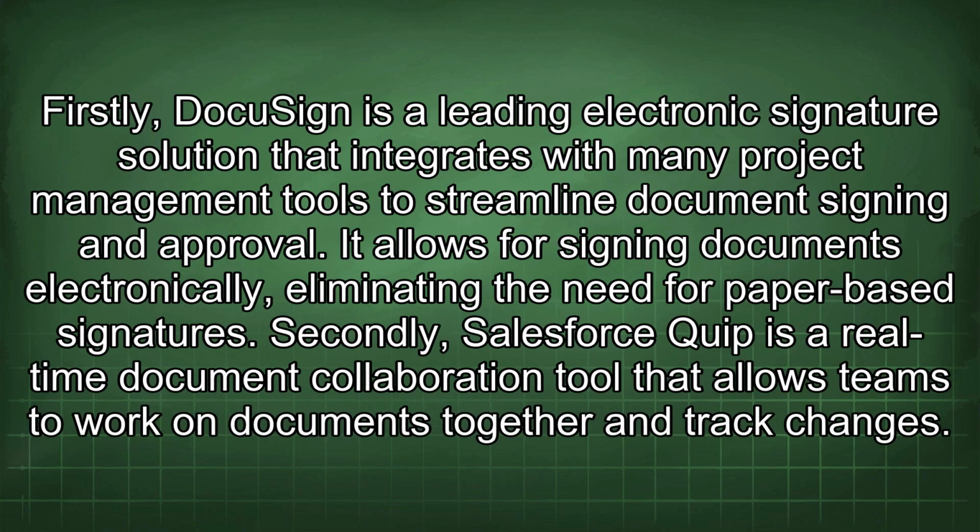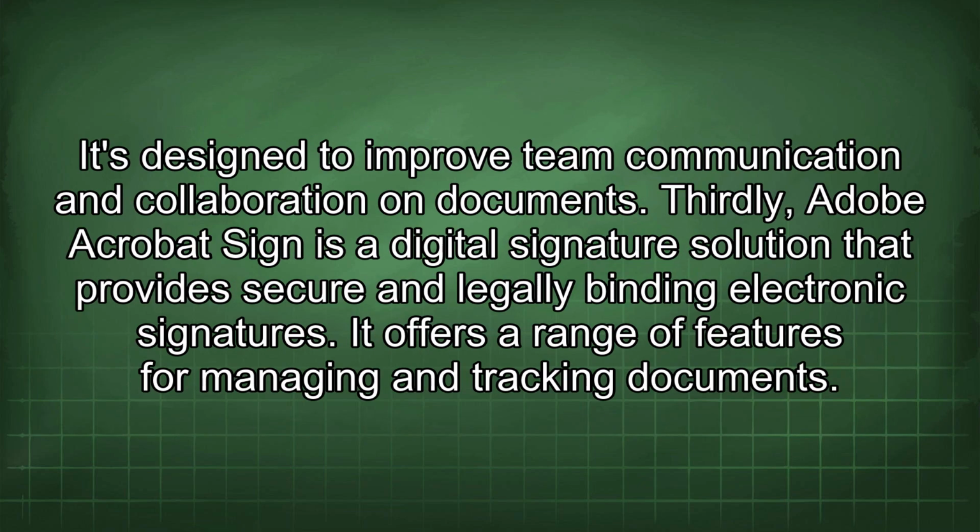Firstly, DocuSign is a leading electronic signature solution that integrates with many project management tools to streamline document signing and approval. It allows for signing documents electronically, eliminating the need for paper-based signatures. Secondly, Salesforce Quip is a real-time document collaboration tool that allows teams to work on documents together and track changes. It's designed to improve team communication and collaboration on documents.